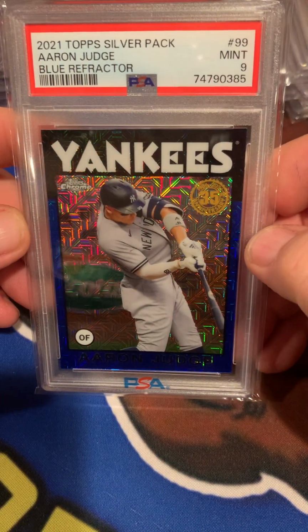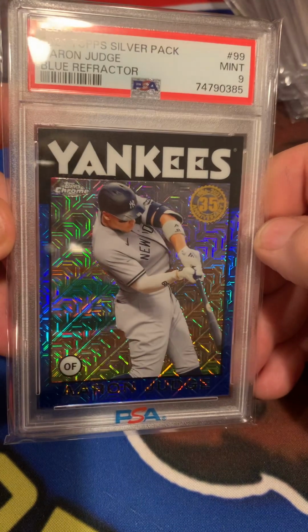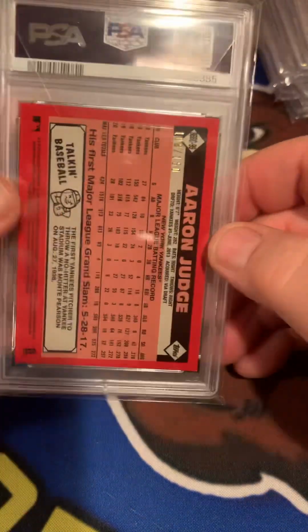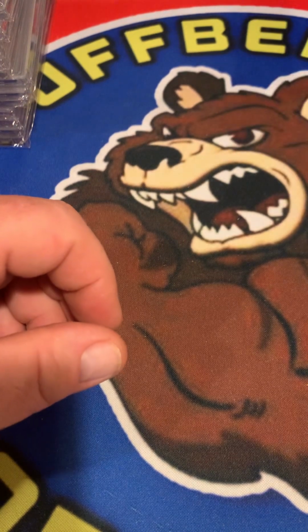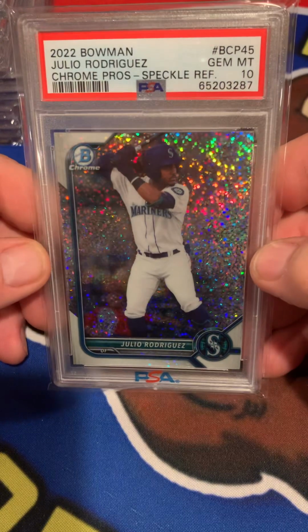And then we got a 2021 Topps Silver Pack Aaron Judge Blue Refractor. Love the refractor. Another card where I guess it's a tad bit off center. This card's numbered to 150, but there you go. So that brings up the last of the nines, and the rest we have are all PSA 10s.